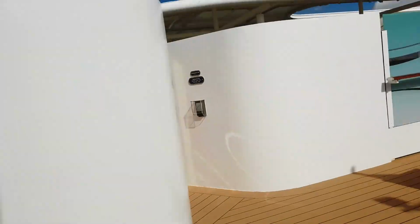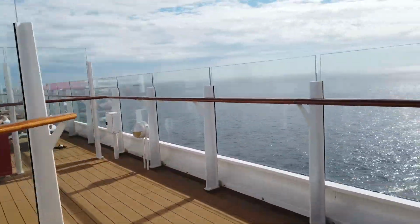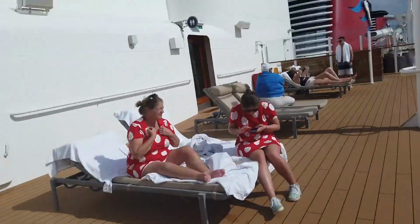To the left where you see that opaque glass, that is actually the concierge private sun deck. So for those who have purchased the concierge rooms, they have that private area there.